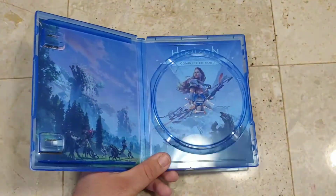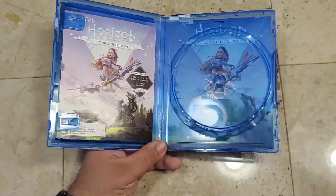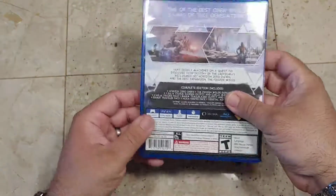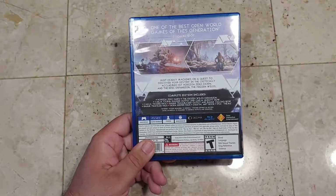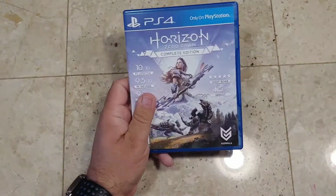But as we saw, we've got on the left-hand side, aside from that amazing artwork in the back, the download code for the DLC. We've got here the disc, and that is everything that it comes with. But the amount of DLC content that it comes with, it's great. It's worth it, especially because I got lucky.